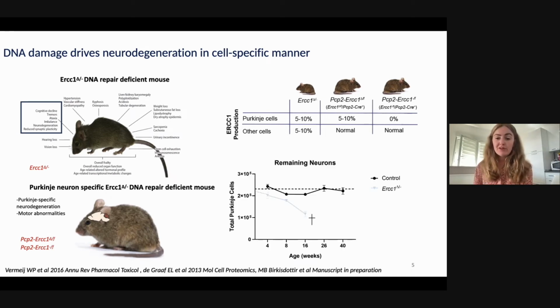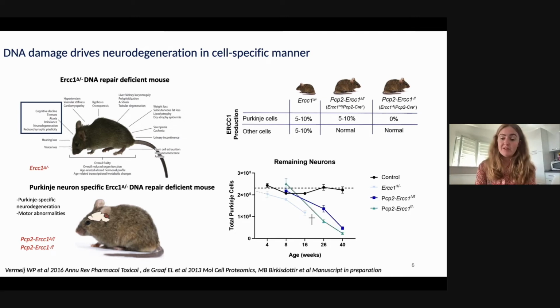If we then look at stereology again, you can see the wild type retains the same number of cells, at least up until 40 weeks of age, whereas the Ercc1 delta/minus mice show a decline up until their premature death. And both of the cerebellar mutants show a very cell-specific neurodegeneration over time.